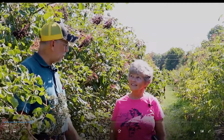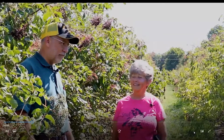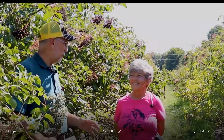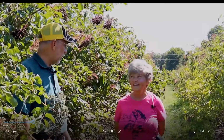Very good. Well, it's a nice mix of different cultivars. It gives you more of a spread out season. Very good. So I'm curious, you've got the farm underway, you're harvesting elderberries, you're in business in essence. What would you see as some of the challenges to growing elderberries here in southwest Missouri?